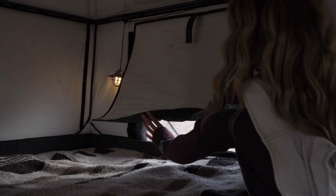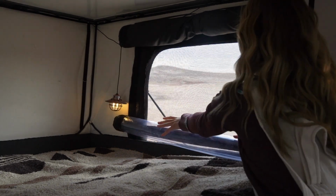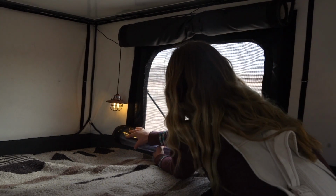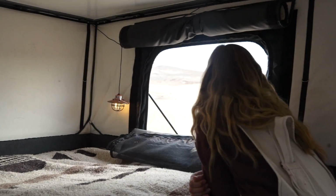My OEV has 4 windows. The insulated soft walls have an R value of 4, so I'm able to stay cozy in my 70-degree camper even when it's windy and 15 degrees outside.